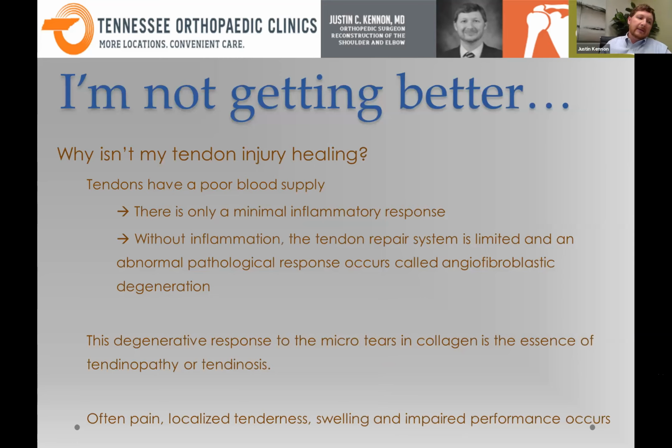So again, we have a whole host of non-operative treatments, but what happens if I'm not getting better? Dr. Kennon, hey, I've tried these therapy exercises. Maybe I'm a little better, but honestly, I'm not getting that much better. What is wrong? Why am I not responding to this?